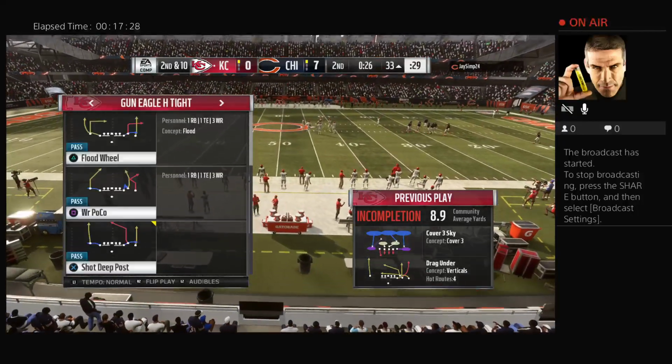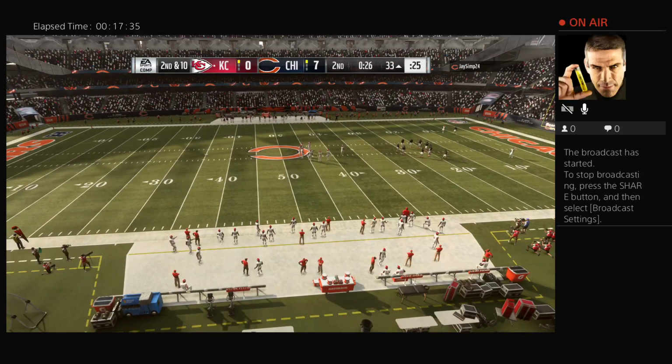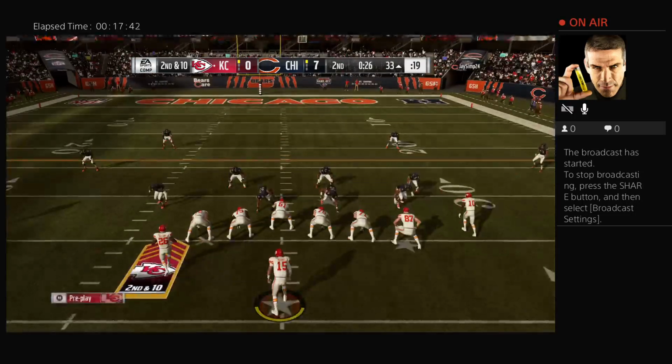Seems to be the front and the back end. Pass rush, they've been able to get home, and they're taking the ball away in coverage as well. I love how you put it together. The front and back working in sync, only way to play good defense. 2nd and 10 from the 33-yard line.